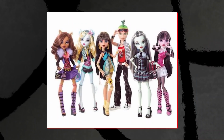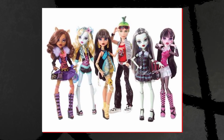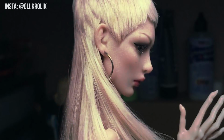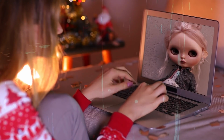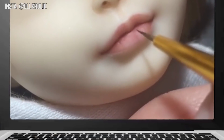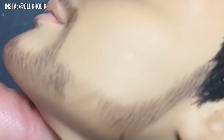She was so obsessed with Monster High dolls that she spent a lot of time Googling photos of them online. Then she saw one that was truly unique. She looked like a high-definition render of a regular mass-produced doll. And after doing a little digging, she discovered it was a one-of-a-kind doll, OOAK for short. So she spent a year watching online tutorials and doing research in the process. Then she grabbed a brush and decided it was time to give it a try.